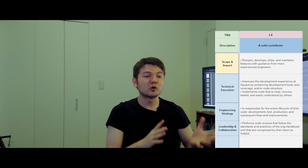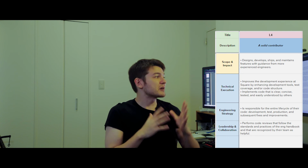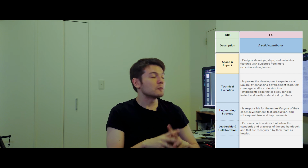From the start, the scope and impact section of Square's level 4 focuses on productivity, but with guidance. So the breakdown reflects this, mostly focusing on enhancements, solid implementations, the product lifecycle, and code reviews. So two of the biggest parts of the delta between levels 4 and 5 here are the scope of effect and the independence in leadership. So we'll keep this in mind. For now, we're going to look at Google before we continue the trend.